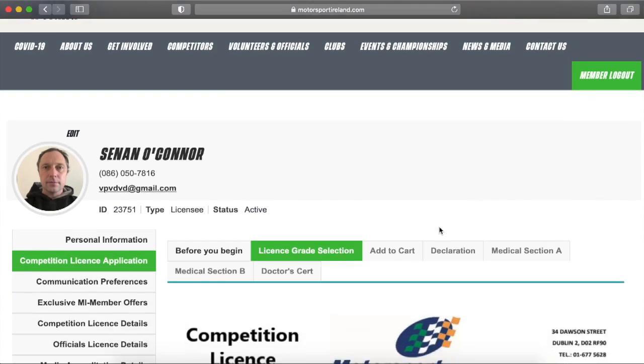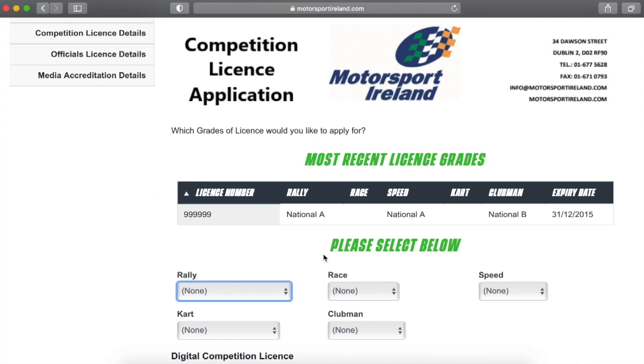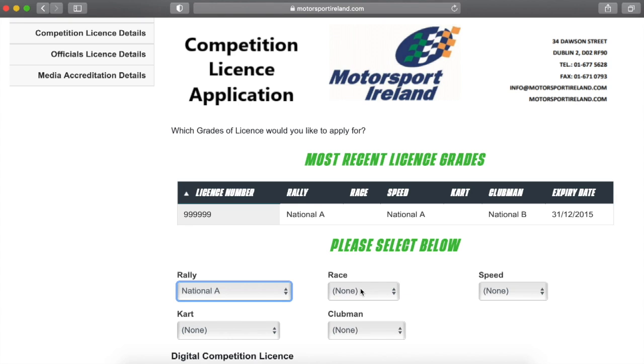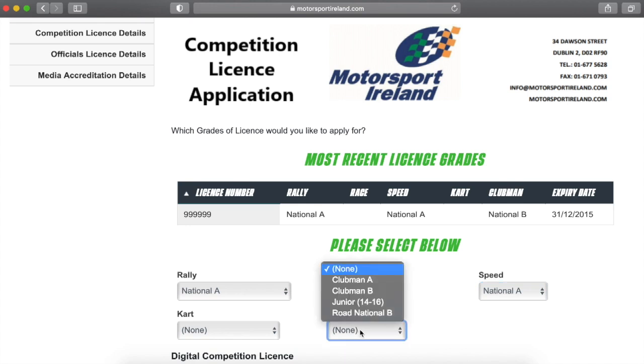On this page, you can see my most recent license grades: Rally National A, Speed National A, and Clubman National B. That's not my real license number, by the way. Then you can just select what you need below. This is fairly simple because I'm not making any upgrades. So Rally National A, don't have race. I'm Speed National A, don't have kart, and I'm Clubman National B.